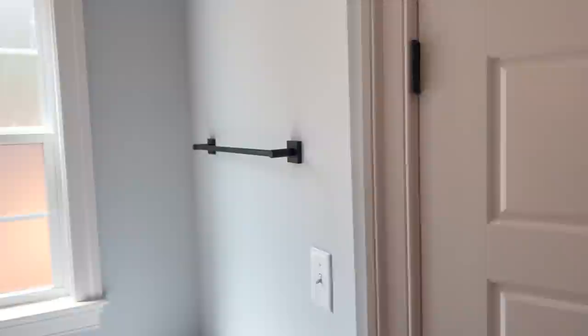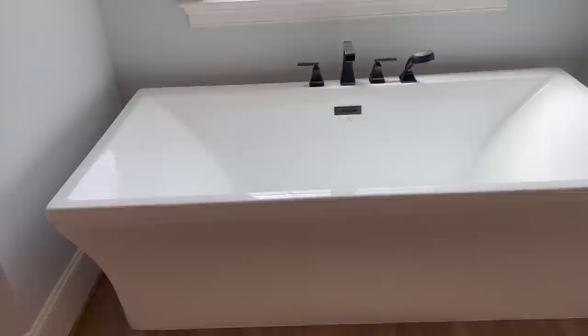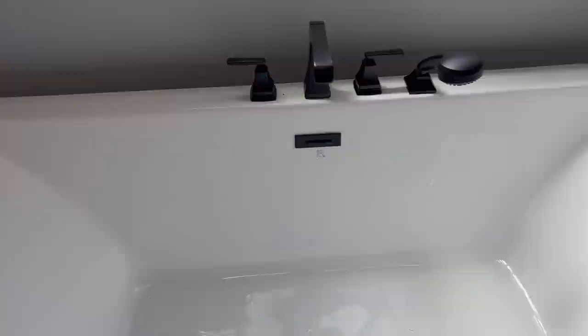So when they change the window, I'll come back and show you guys how it looks. I think it'll look amazing having a clear window here. But this is a huge bathtub. My husband requested a bathroom that he could fit in, and he's 6'2", and so that's the size they came up with.